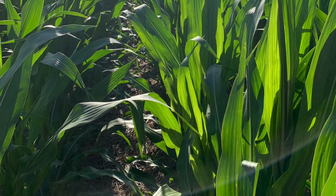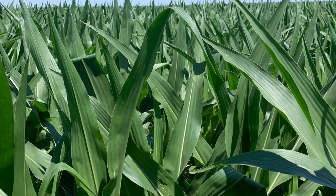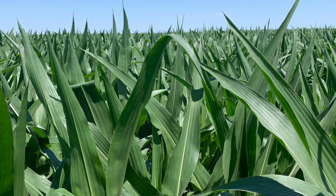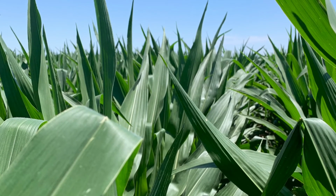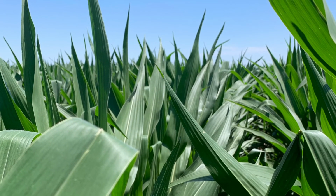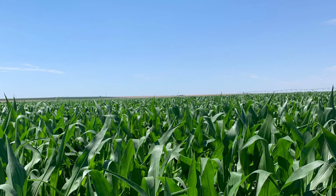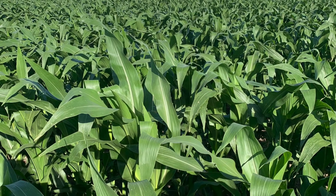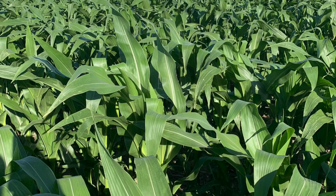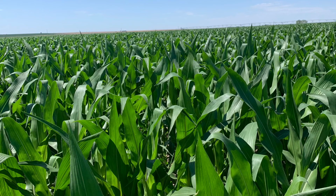Early planted corn and irrigation is looking pretty good. We are seeing some stress in these fields due to this extreme heat. But all in all, we're at that V14 to 16, some 18 even. We will be tasseling later this week to the first of next week. So we are accumulating growth GDUs pretty fast, and that can be a good thing and a bad.